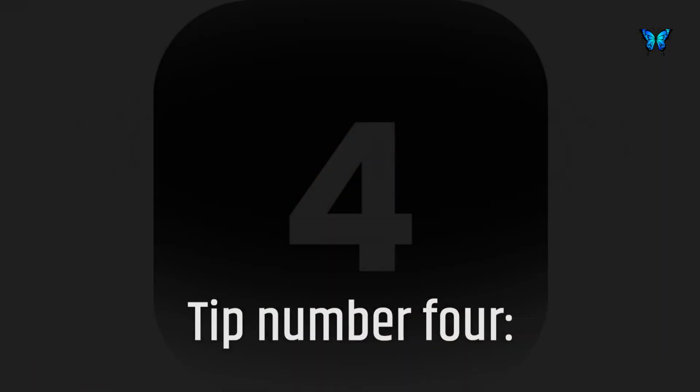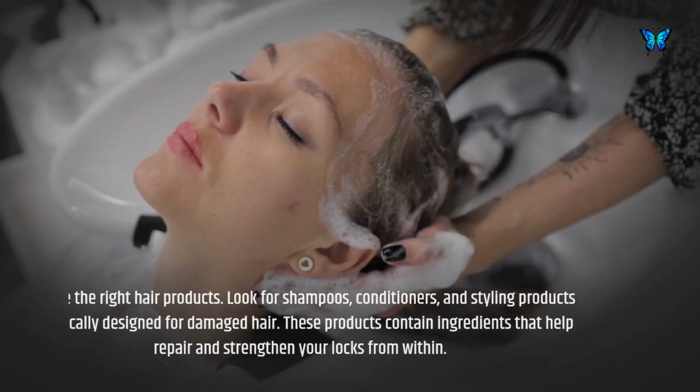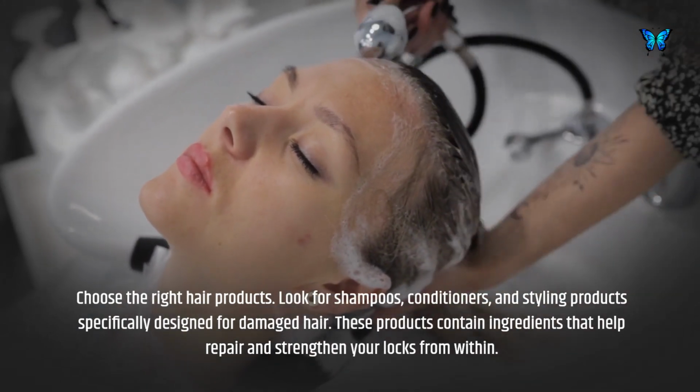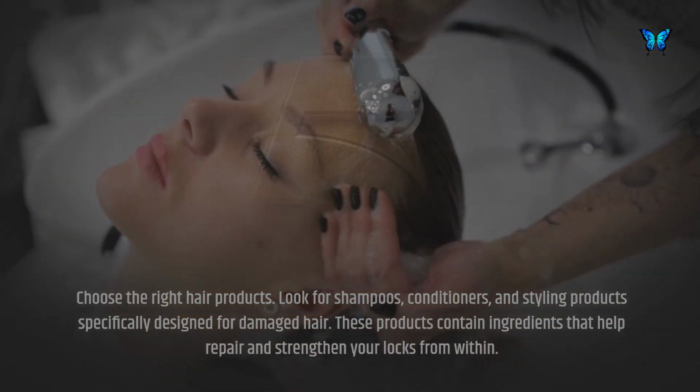Tip number 4. Choose the right hair products. Look for shampoos, conditioners, and styling products specifically designed for damaged hair. These products contain ingredients that help repair and strengthen your locks from within.